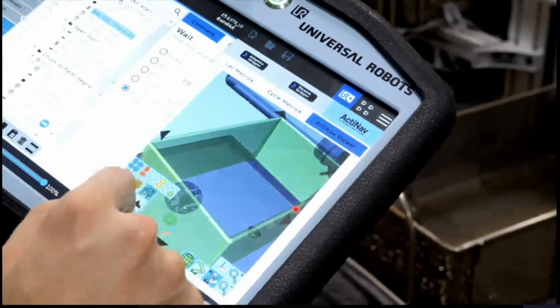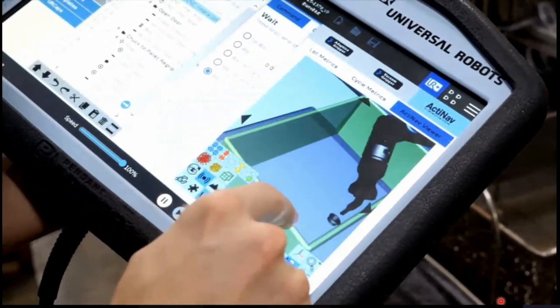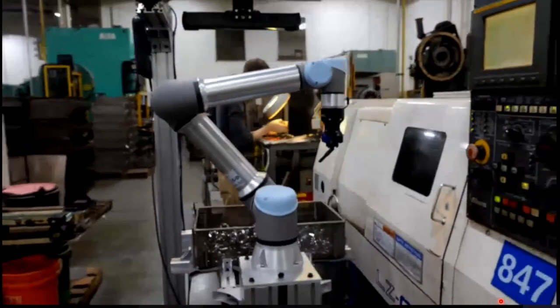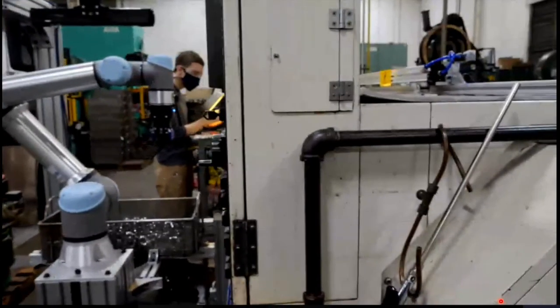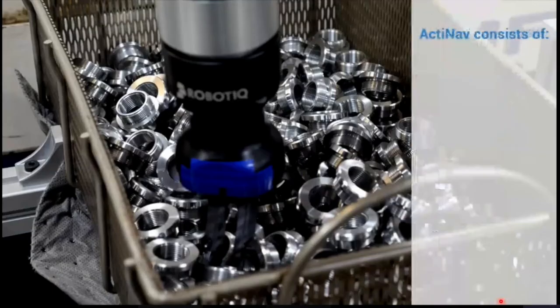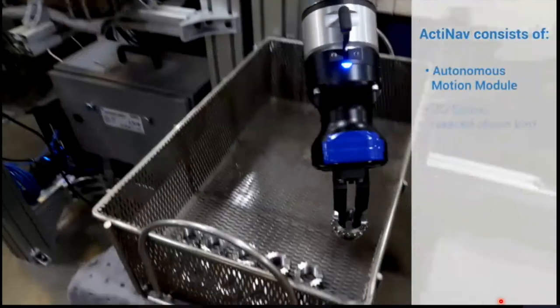We sent the ActiNav team a number of parts, as well as CAD drawings and 3D models of the parts. And within 24 hours, they had sent us 3 different demo videos of them picking each of the parts that we were very impressed by. We were actually shocked. This initial task for ActiNav was a very simple choice.